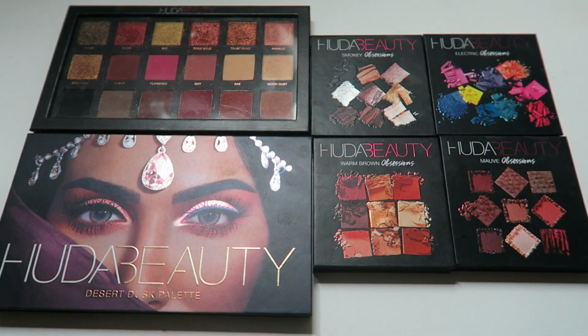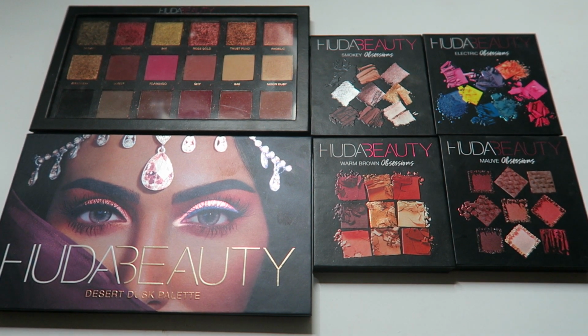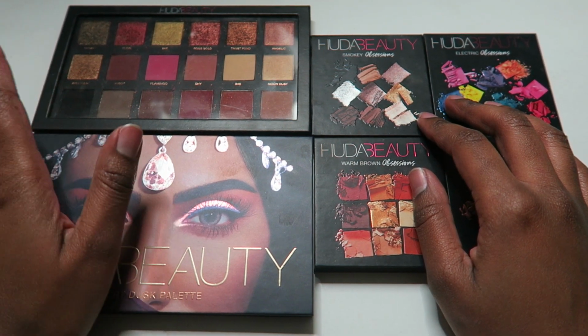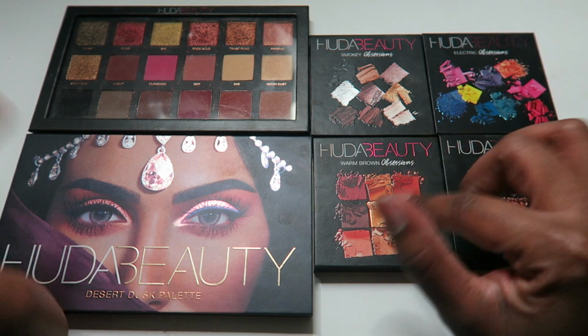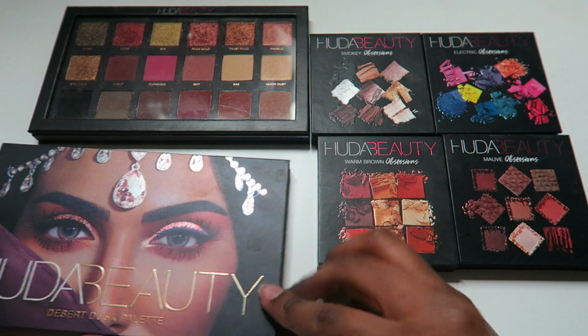So next up I have Huda Beauty. This is one of the newer brands to my collection, but these 4 she came out with in a collection and I bought them all together, and I actually recently purchased these 2. So you might think, with these being more recent purchases, that I'd be keeping all of them, but that's not the case. I'm actually going to be putting the Desert Dust palette on probation.